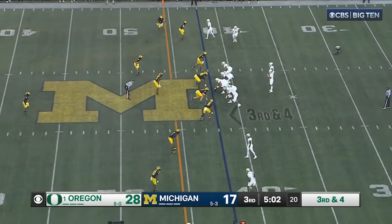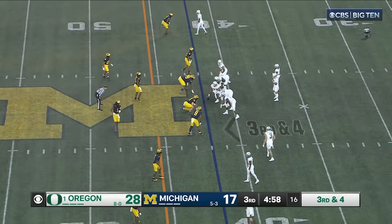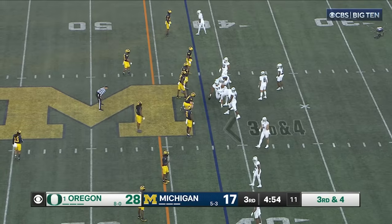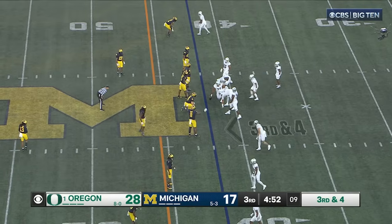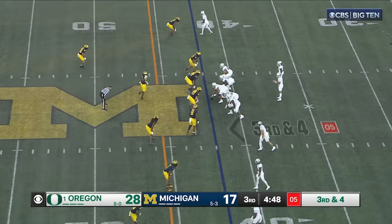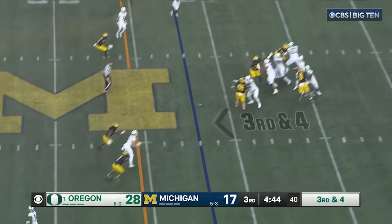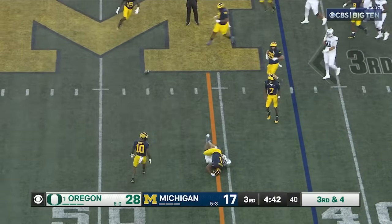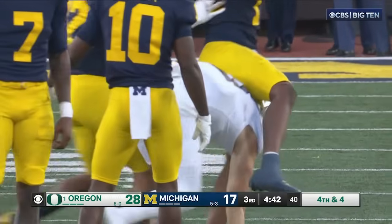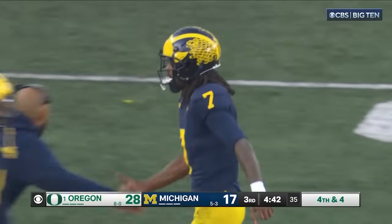3rd and 4. Ferguson in motion, and we'll set up in the slot on the right as they change things up here. Yeah, that gives offensive coordinator Will Stein another look to change the call. Play clock down to 3. Gabriel loads, fires. Oh, almost intercepted. Risky. Almost intercepted.